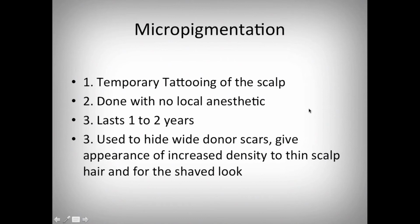Now, one thing we've been doing over the last year is micropigmentation, which is temporary tattooing of the scalp. I was at a conference last May in Rome and saw it being done and was very interested, so I went back with one of my staff to do some training.